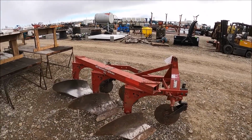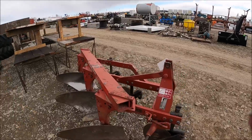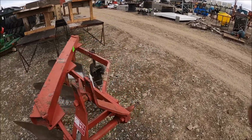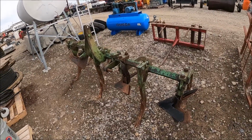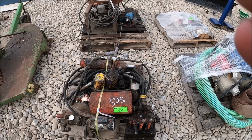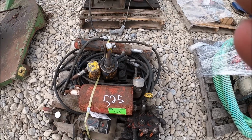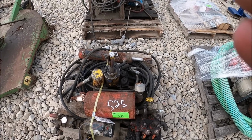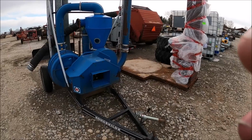Here's an IH 420 plow, a 3-point hitch plow. Those 3-point hitch plows aren't overly common around here, but there you go. Here's a 3-point hitch subsoiler, John Deere one. This got my attention. This hydraulic tank is actually off a W4, 6 or 9 or 600, 650, something like that, or Super, something like that. That's what that hydraulic tank's off of.